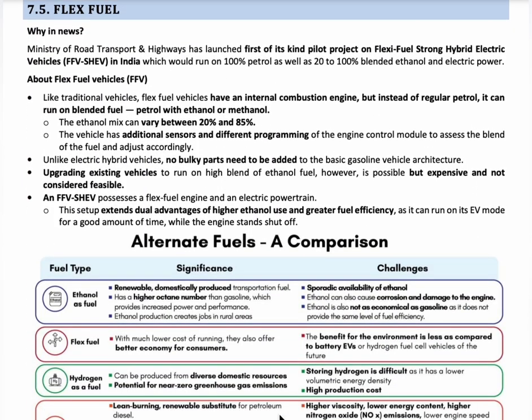The next topic is flex fuels. The Ministry of Road Transport and Highways has launched the first of its kind pilot project of flex fuel strong hybrid electric vehicles in India.